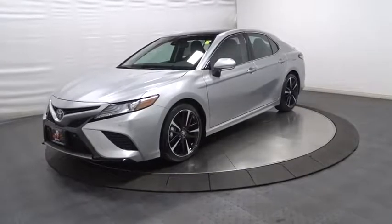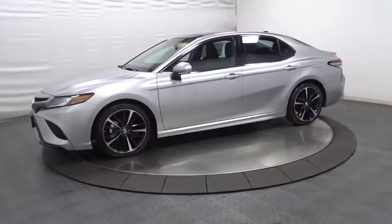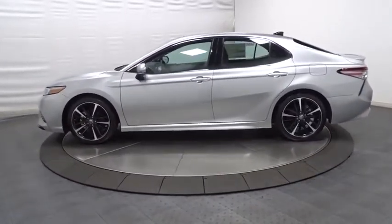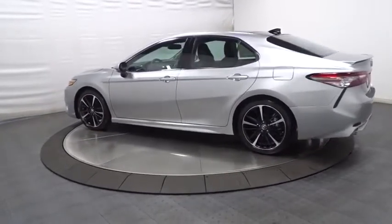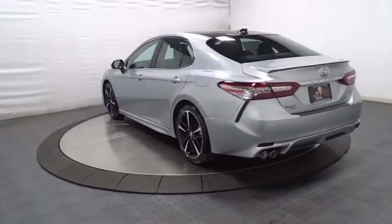2018 Toyota Camry. Toyota Camry is an affordable mid-size car. Reliable and great, comfortable commuter car. This vehicle has less than 100 miles. This beauty is sure to make you the talk of the neighborhood, so call or drop in for a test drive today.